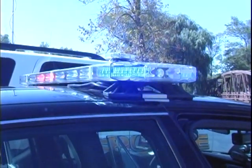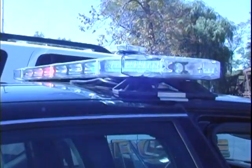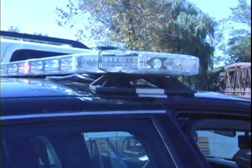Good afternoon. I'm Deputy Weber with the Sheboygan County Sheriff's Department. I'm going to go over the squad with you. This is a typical Sheriff's Department squad. It's a Ford Crown Victoria. This is squad 27. This is a squad that I drive. It's outfitted as most squads are.